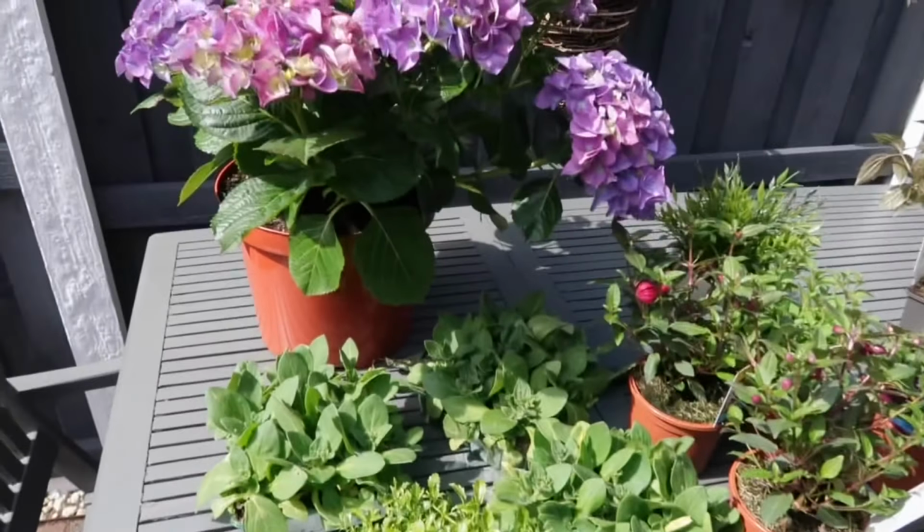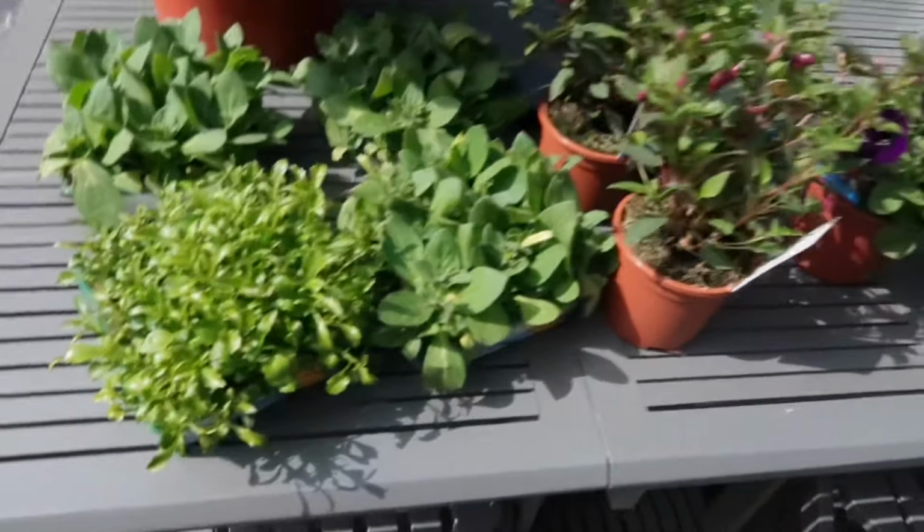Hi guys, so I'm back out in the garden again today. It's a glorious day, hopefully a glorious weekend. So I went to B&Q earlier on in the week and I've picked up loads of plants. I'm going to fill up the hanging basket and the planter that's got the clematis and the rose in it, and probably a few other little pots as well, because I did go a little bit mad with the amount that I bought, so I don't know whether I'm going to have too many.